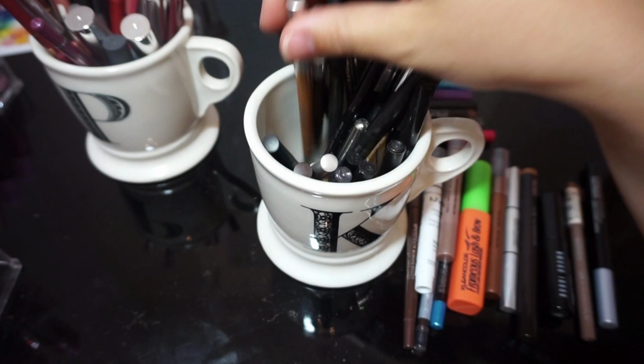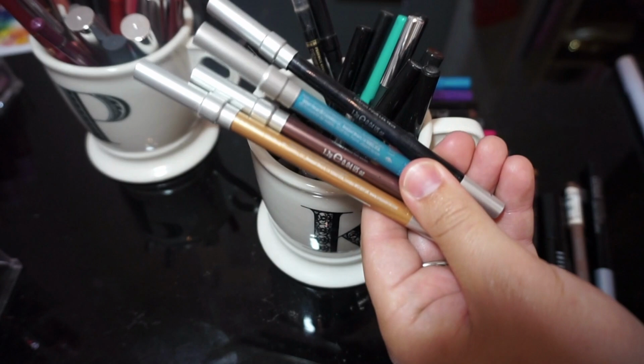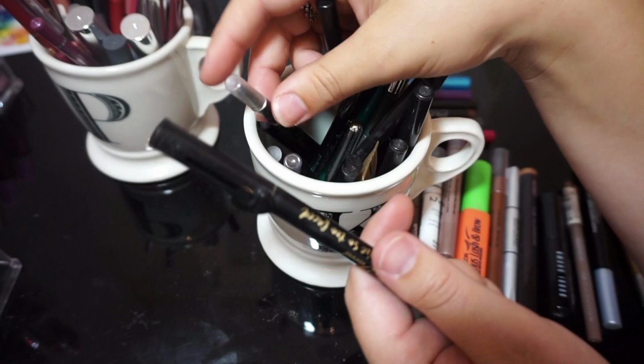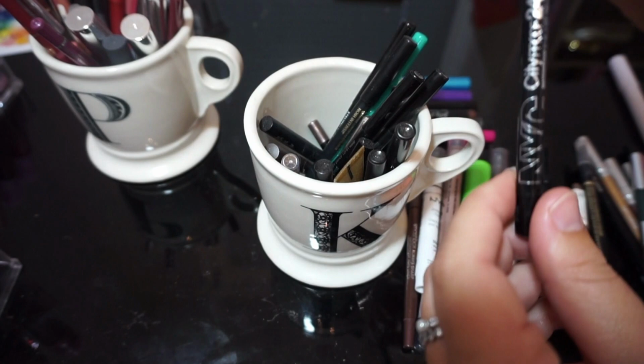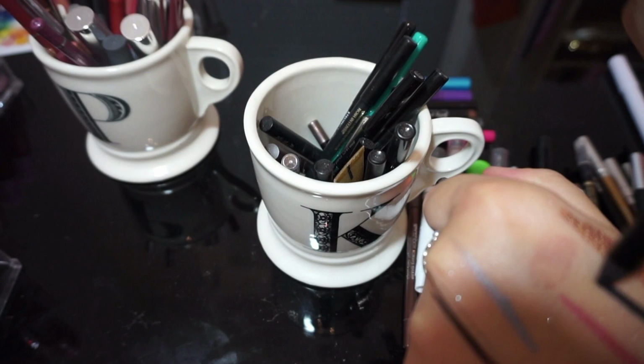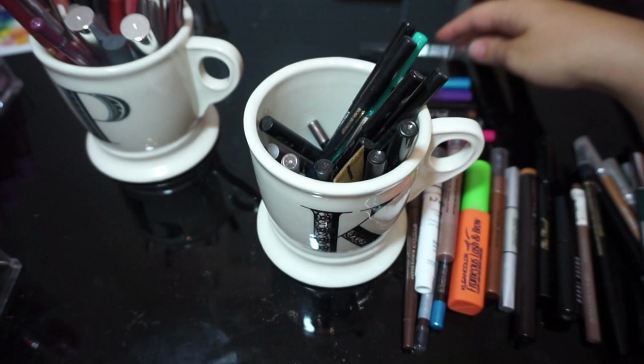My Urban Decay pencils I'm going to keep for sure. I have four of them. These Too Faced pencils I'm going to keep. Here's another Urban Decay pencil. This is an Estee Edit double-ended eyeliner pencil that I'm going to keep. This NYX one I'm going to get rid of, or not NYX, NYC. It's really black and really creamy, but it's almost like too creamy because it's like melty. So I'm going to get rid of that.